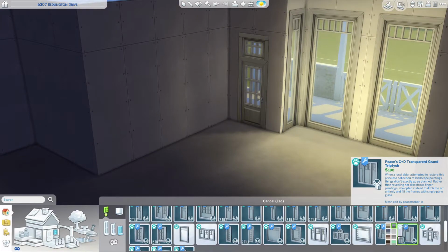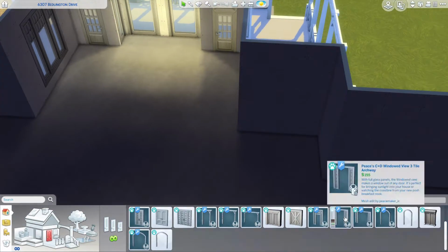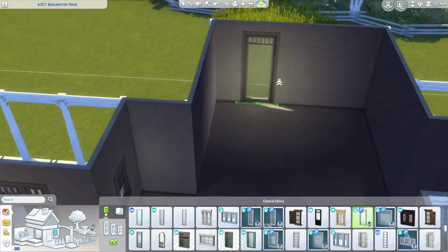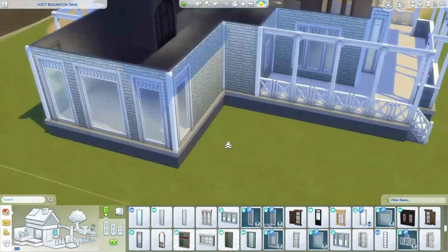So here you can see I did a big porch area off of the back and also the front. I didn't realize going in that this was going to have a really big partial wraparound porch, but I'm not mad at it. I'm happy with how it turned out.